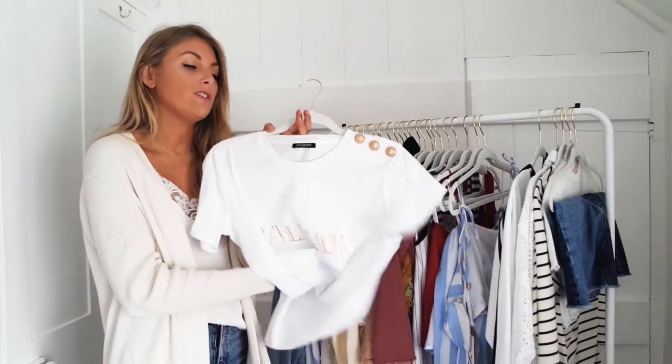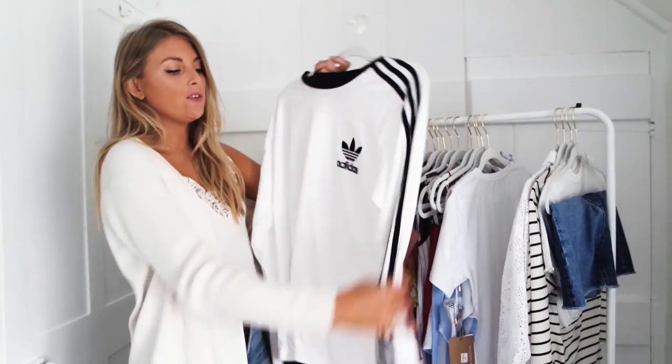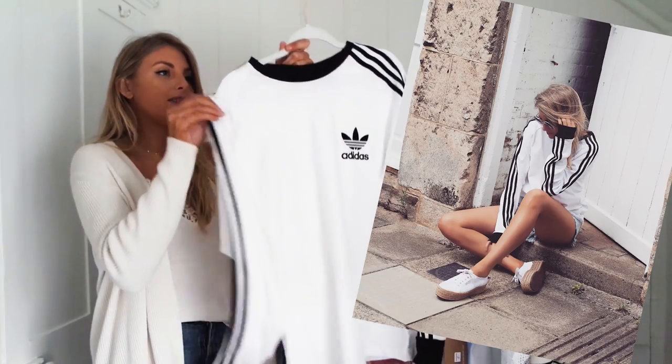And yeah, I just think it's a bit different to a plain white tee. Then I have another white t-shirt. This one's long sleeve from Adidas, and I actually got this in the Asos sales, and I don't know if it's men's or women's. I got it in like a large because I thought it looked really cute oversized.